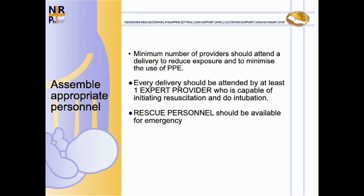Remember that successful resuscitation entails effective communication and teamwork between appropriate personnel. Every delivery should be attended by at least one person whose only responsibility is the newborn and who is capable of initiating resuscitation. Rescue personnel should be available for emergency. Currently, we minimize the number of providers present at a delivery to reduce exposure and to minimize the use of PPE.